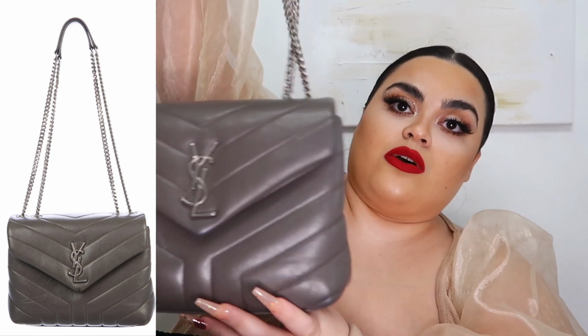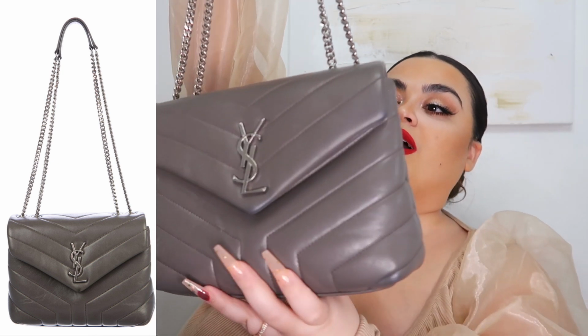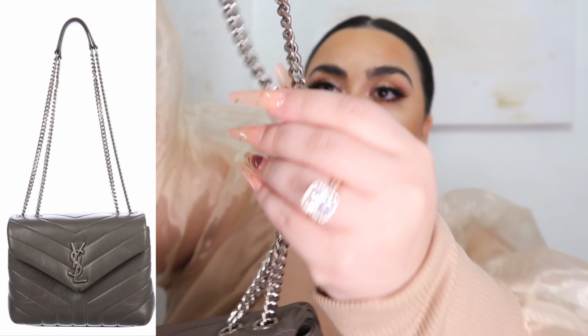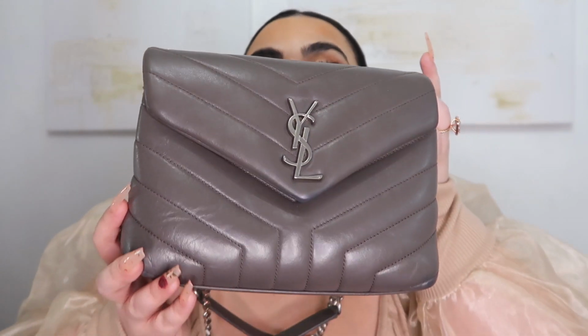I already used it, so everything's already taken off, all the stuff. But you guys can see it looks literally brand new. This one has a little wear on the chain, but you literally can't tell. And it actually doesn't bother me because I prefer gold, and the more this wears down, the more copper it gets. So it doesn't bother me. But it looks amazing. It's in completely amazing condition.